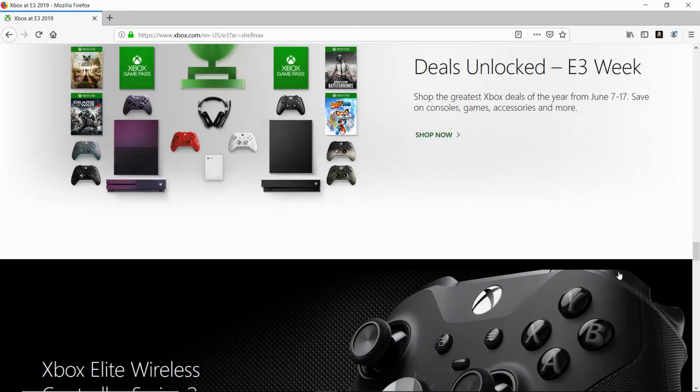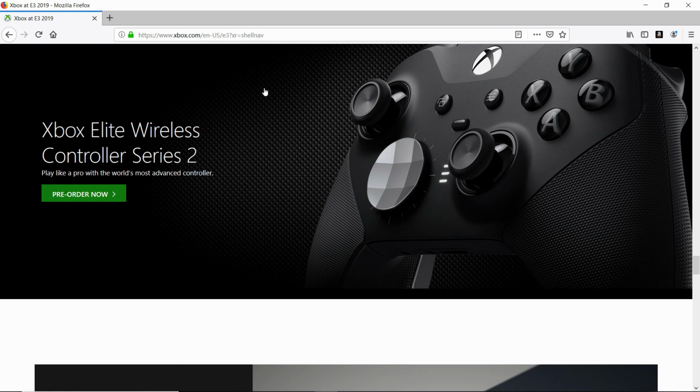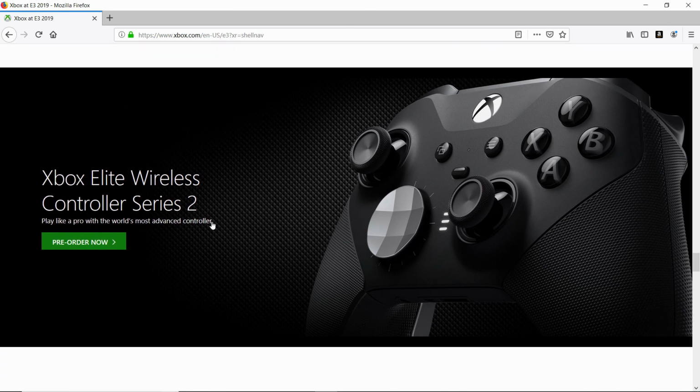They have that deals of the week. Oh, they also did announce a Series 2 for the Xbox Elite wireless controller. If I'm not mistaken, I think it's going to be 180 instead of the 150, but they do seem to have some improvements on there. I do not actually have an Elite controller, so I'm not really sure about all the customizations. I know it's a crazy amount of customizing you can do on it, so it's nice to see that they do have a second series for that one with some improvements over the first one.